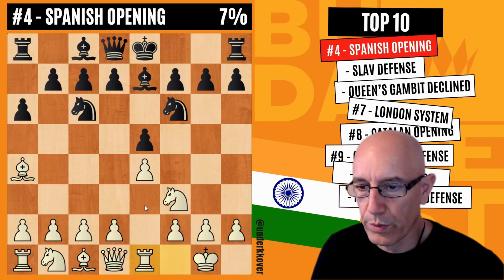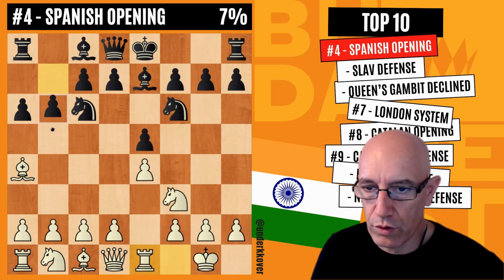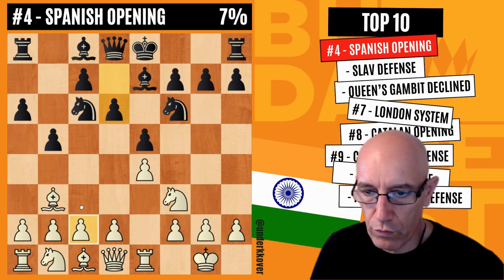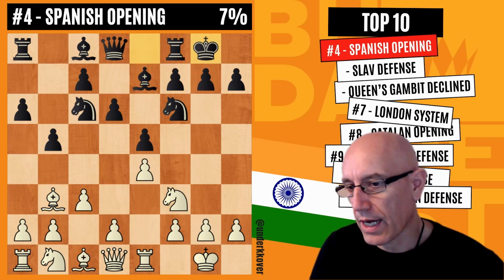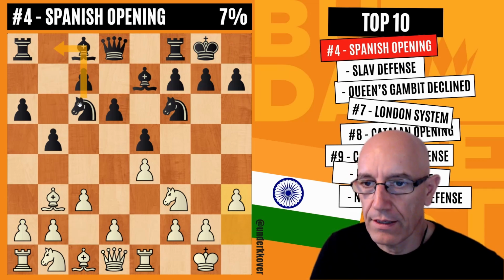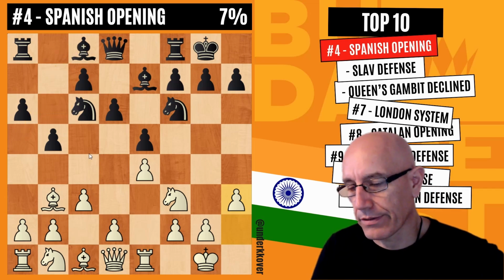For example, now we are protecting the pawn, so black needs to attack the bishop. Now we cover and castle, and we are ready to play the Breyer, the Zaitsev, the Chigorin, etc., and so on.